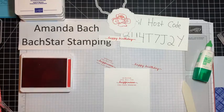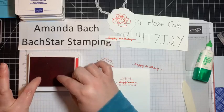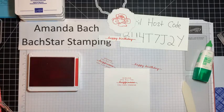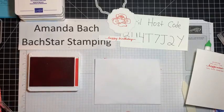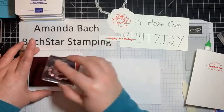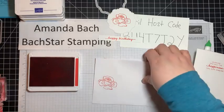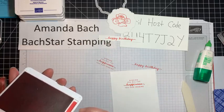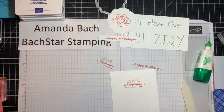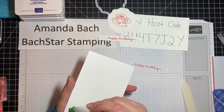Yeah, close enough. All right, and no, not done with that. I'm gonna get my envelope back out. I like to stamp on my envelope. I'm gonna put the rose right there. I always like to do something on my envelopes just to make it a little special, you know, nothing crazy. I always stamp my insides. Some people don't stamp their insides. I always stamp my insides.